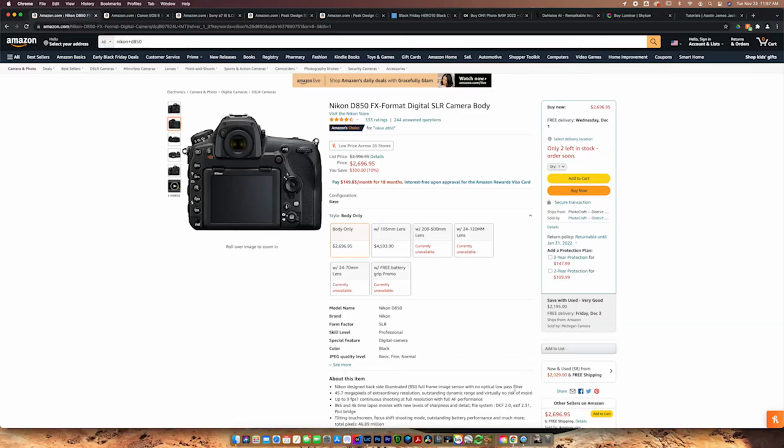So if you've been looking for a new camera, I've got good news for you. There's great deals from Nikon, Sony, and Canon. All three camera brands have great deals going on. Let's take a look. First here, I've got the Nikon D850. It's on Amazon for 10% off. You save $300.